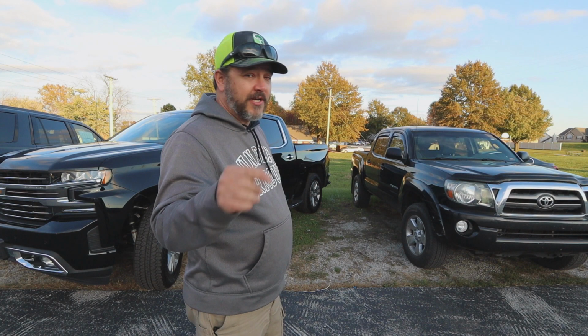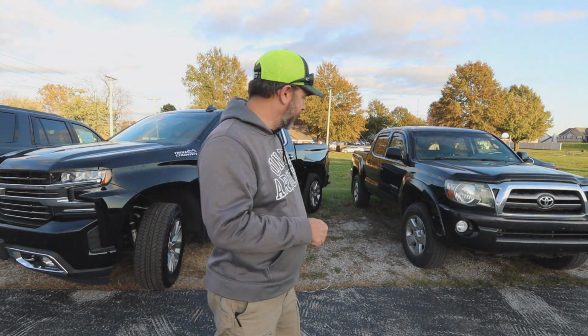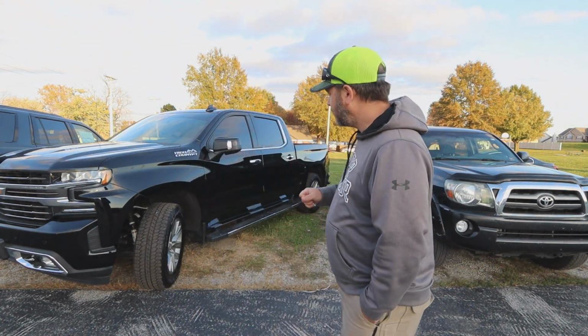If you're in Smithville, come out to Chevrolet, get this pickup. You will not regret it. I'll even sell you a set of tires on it.